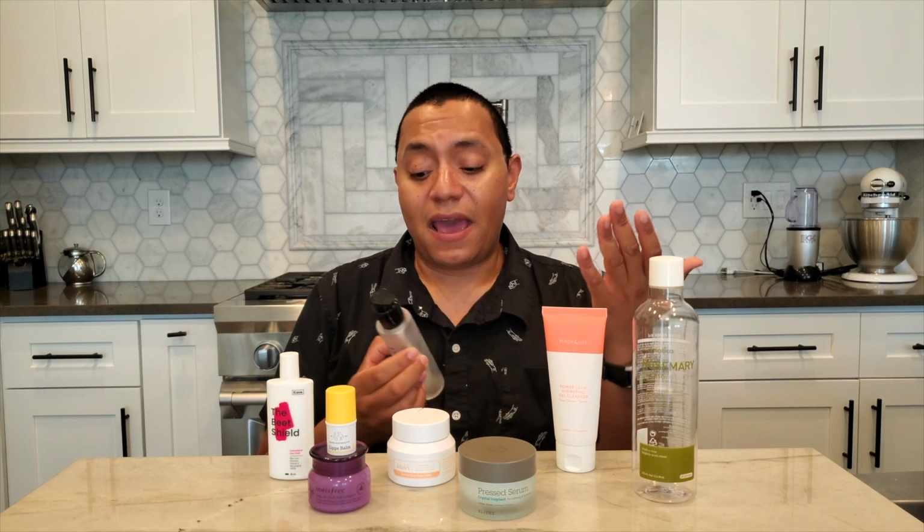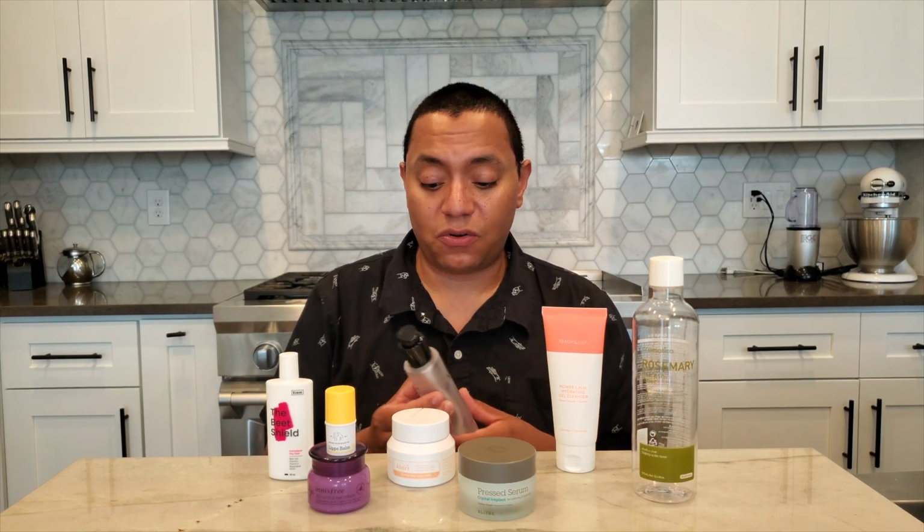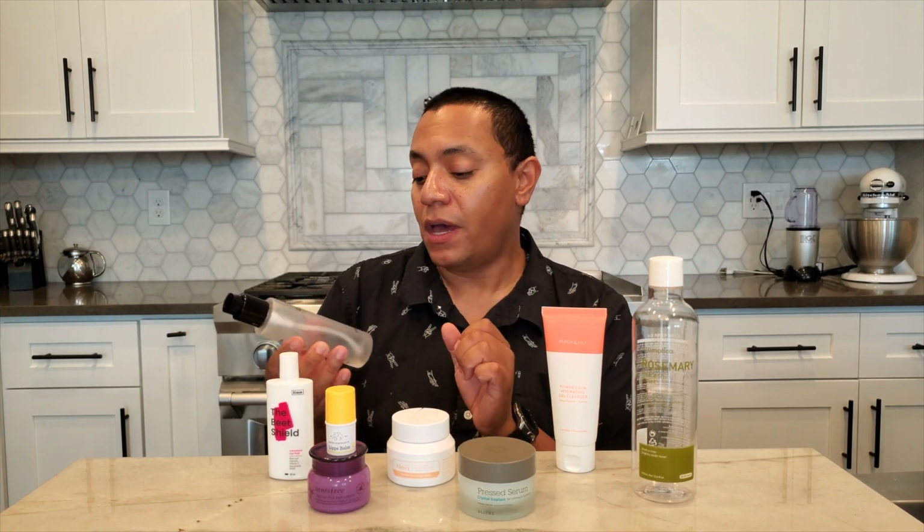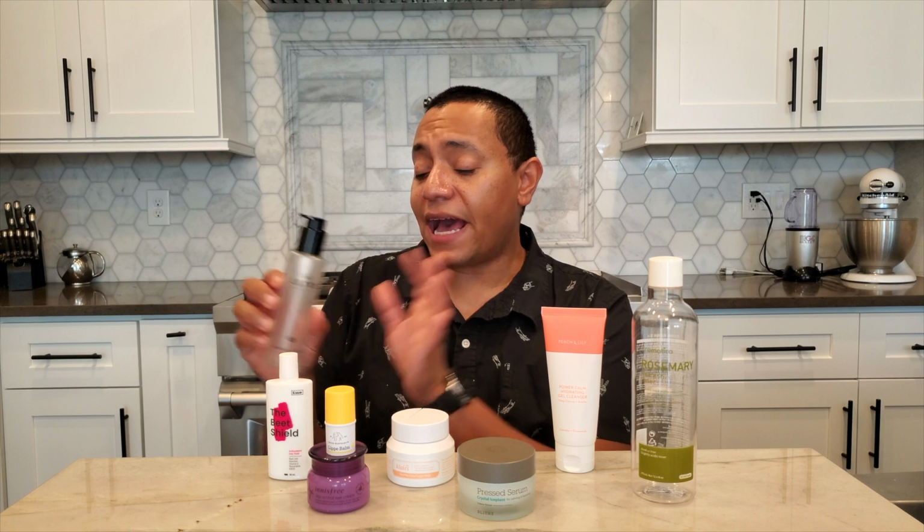So I love this cleanser. It's pH balanced. It smells terrific. It's incredibly gentle but still very thorough. And for a pH balanced gel style cleanser, it really does foam up and lather quite nicely. It has a pretty rich foam considering that it's a very gentle, mild gel style cleanser. So that's that. Just finished up with that one.